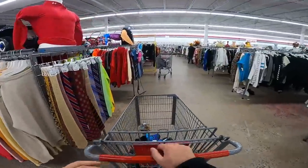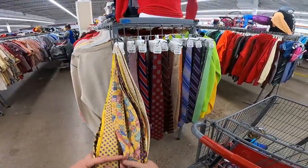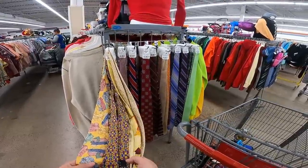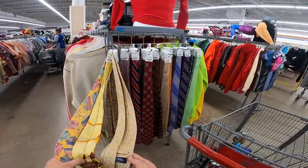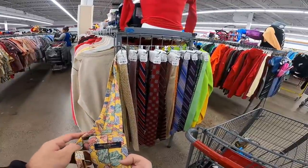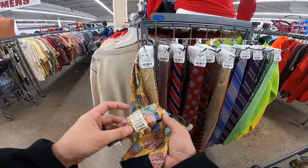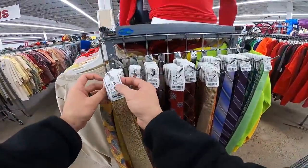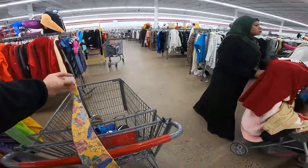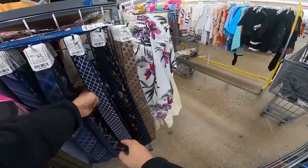Once I loop through all the hard goods, that's when I go into clothing. So I do still look at the ties. I'm super picky when it comes to ties, but if I find something cool, like this Brooks Brothers tie that I'm about to pick out, it's definitely a vintage piece. It has its original price tag on it, and it's a super old style of tag. So just a unique design, decided to pick this one up. But picking through clothing is just not exciting to watch, so let's speed right past through this.